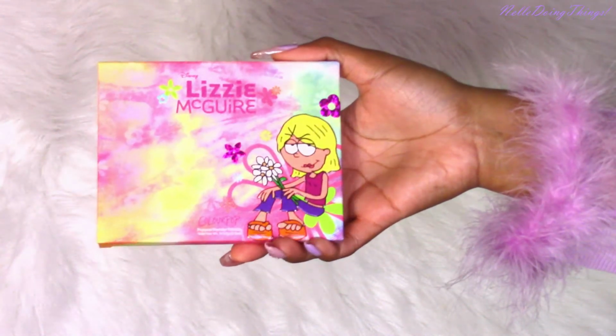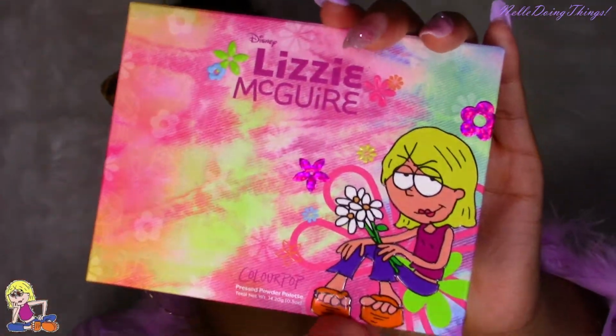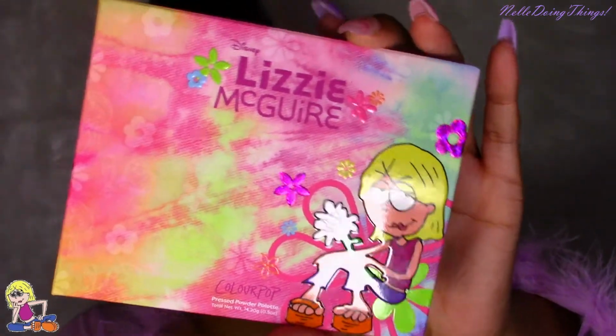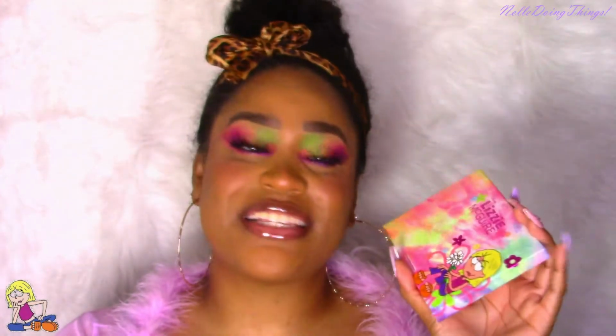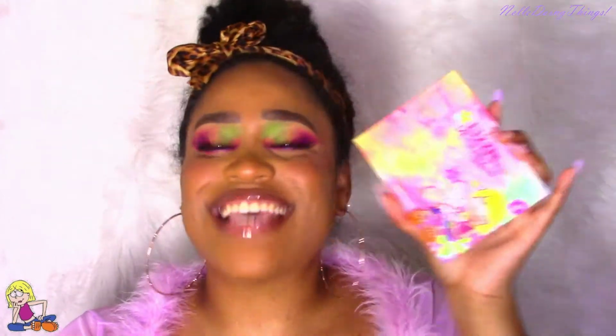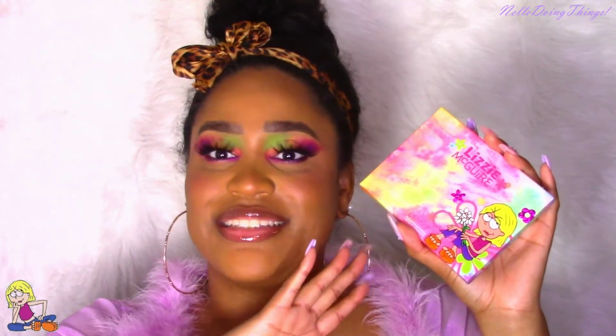It has LIZZIE right here in the front on the left side. The packaging looks like tie-dye blue jean, like a bleached blue jean jacket, and it's tie-dye. We did that all the time in the 2000s, guys. I'm still obsessed because I had a lot of different clothes that had this kind of design. So I'm like, this is insane. This is definitely childhood. Very much early 2000s Disney childhood.